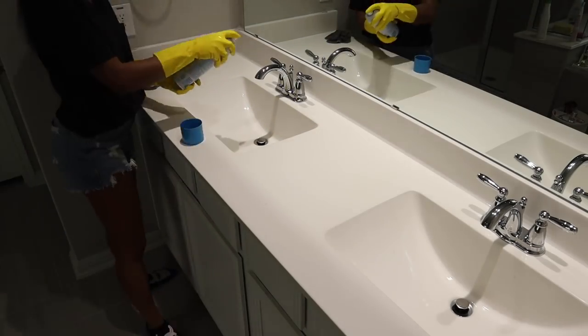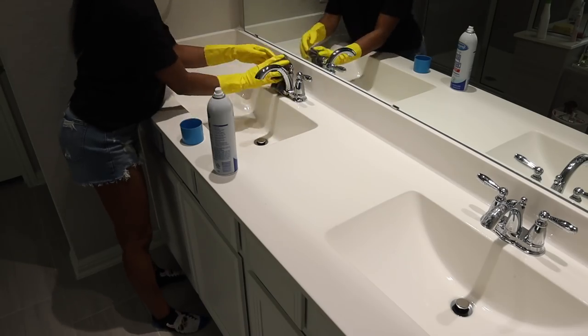So I decided to test out the glass cleaner on my faucets and they came out really shiny.